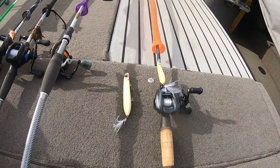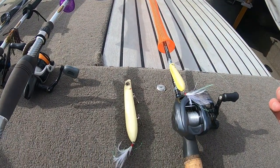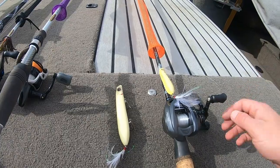So first thing in the morning, you know, this is the fall transition. The water temps were in the low 60s there. So, you know, the fish are schooling up on bait, getting ready for winter.